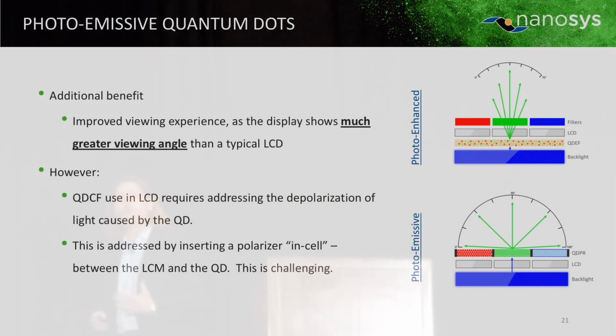conventional color filters. You can get much better luminance because you're taking the emitter to the front of the display. You're not blocking all that light. You're really making better use of that light you've generated in your display. And you can also get amazing viewing angles.